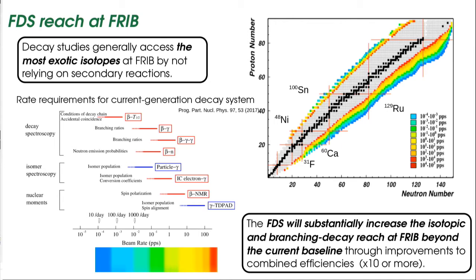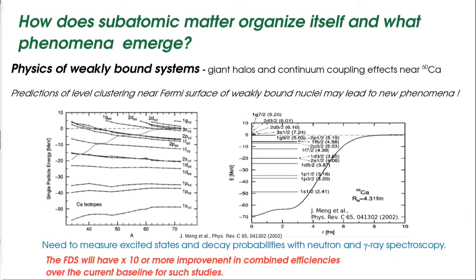This is sort of the physics as we understand it here and now. Of course, 5 years from now, we will revise our goals. But let me bring up a few cases where we thought we should optimize the FDS to be the most efficient. One of these is the physics of weakly bound nuclei. This is the region of calcium 60, where there are some theories which predict the so-called giant halos due to the cluster of single particle levels. This would be an incredible challenge and fantastic goal, to find the evidence of this halo. And our detection system, with very efficient neutron emission detection, should be able to reach it there.